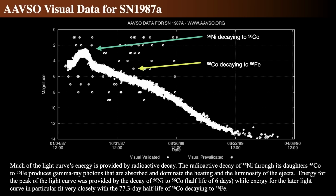So the first peak, when it was observed, was the initial explosion, and then it got brighter as time went on because nickel 56, which is radioactive, decays to cobalt 56, which is also radioactive. The nickel has a very short half-life, and that's the first decay of the curve, and it got brighter because that stuff was seen. As the shroud of gas was revealed, it got brighter and brighter. So the first slope down is the dimming as the nickel 56 finally decays and becomes cobalt 56.